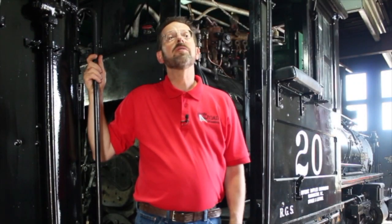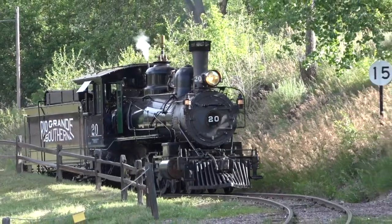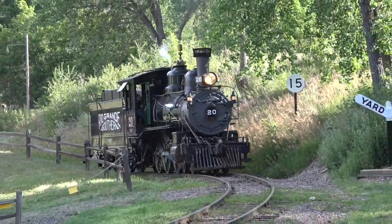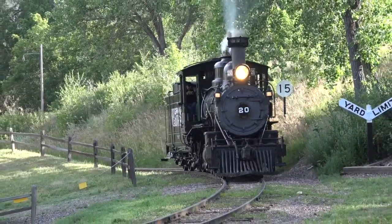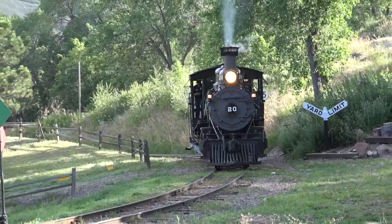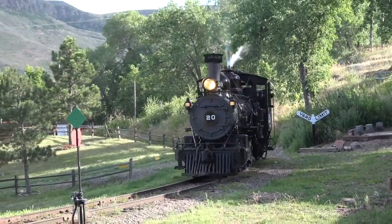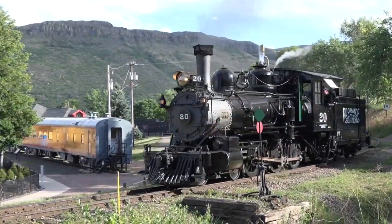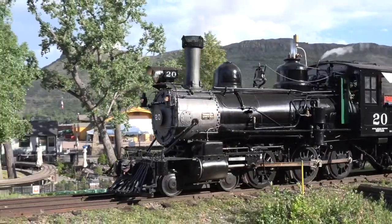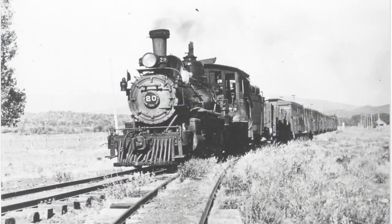Rio Grande Southern Railroad Locomotive Number 20's restoration marks a milestone for the museum. Thanks to many dedicated and generous supporters, a new chapter is beginning for this authentic, revitalized icon of Colorado railroading. Of special note is the fact that the boiler certification meets Federal Railroad Administration standards. This means that Number 20 has the ability to travel off-site for operation on other narrow gauge railroads in the future.